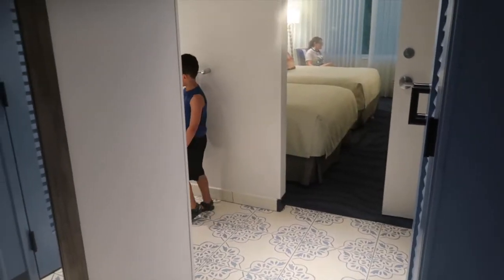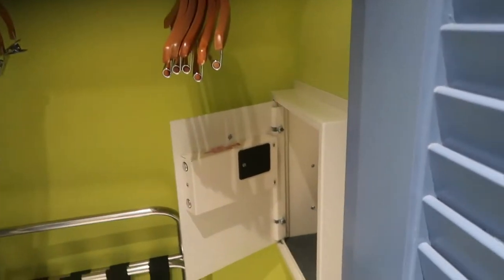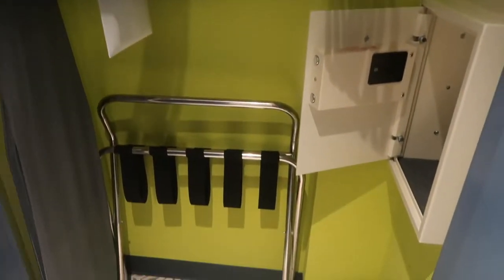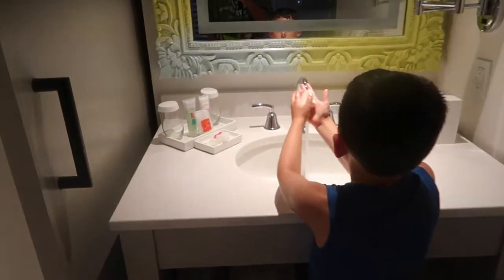We arrived at our room at Sapphire Falls. Right when you walk in, there is a full-length mirror. Then you have the closet space, which has a safe, ironing board, blow dryer, some extra blankets and pillows. Then Bradley is showing off the bathroom area.